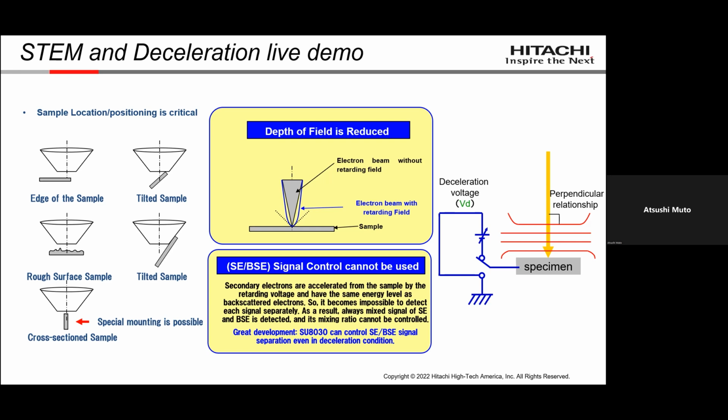The deceleration field formed by the specimen, which I'm showing in the diagram on the right side, and the primary beam have to make a perpendicular relationship. So if the sample is tilted, or if we'd like to observe a cross section, or the sample structure is really rough, this deceleration field is not formed perpendicular to the primary beam. In this case, it is very tough to correct the stigmation and the focus.